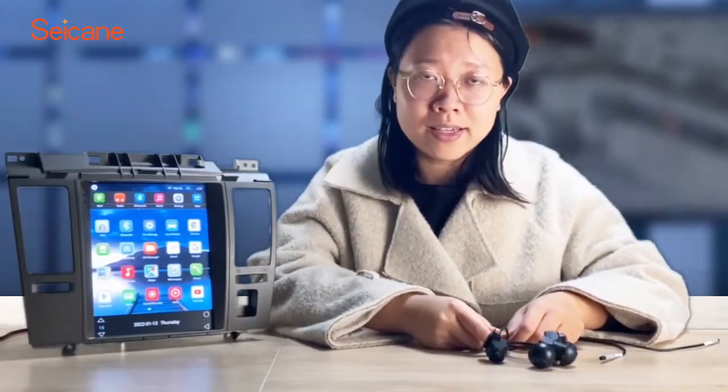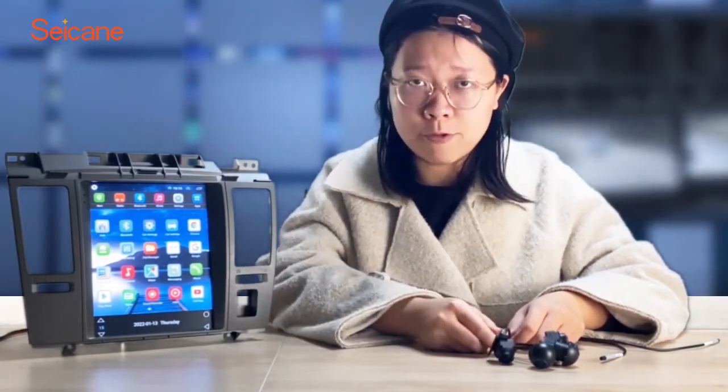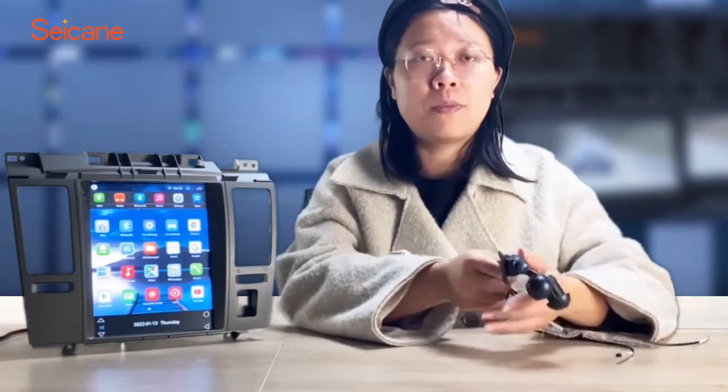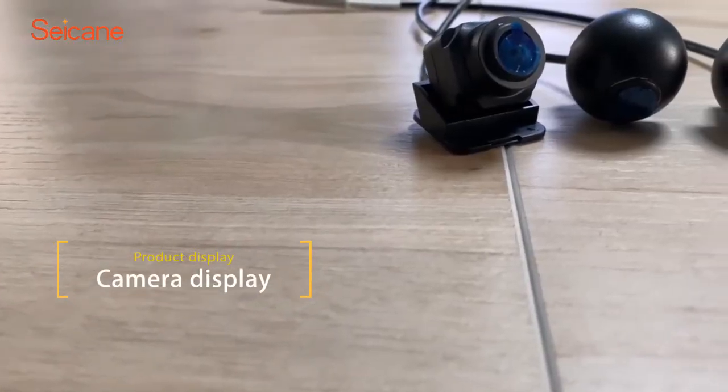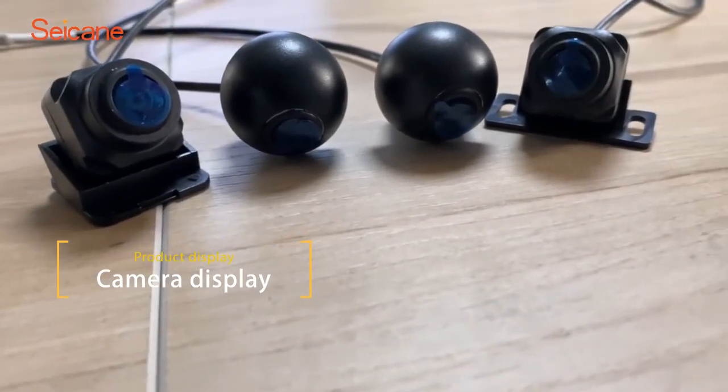As far as I am concerned, I love this new unit because it has one of the most powerful functions, which is that it can support a 360 camera. With this camera connected, I can reverse and drive without that engine.